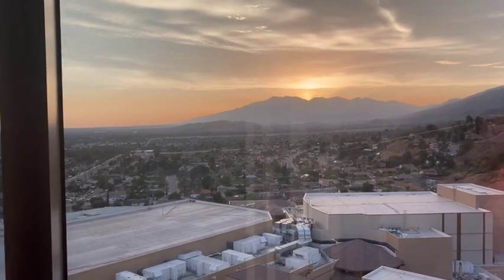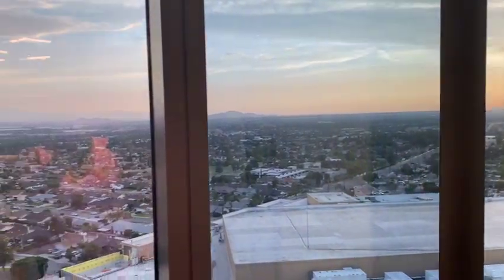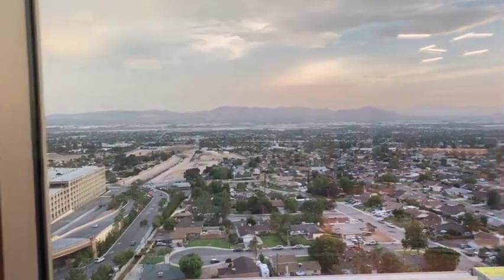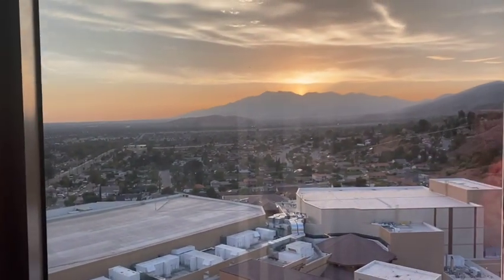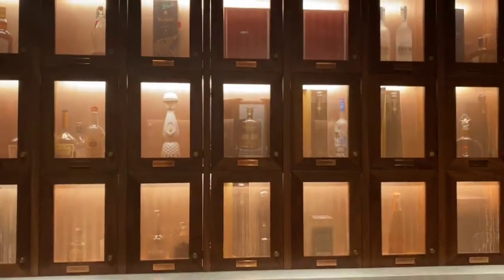They also offer food like finger foods. There's bars. There's an outdoor patio. And here is just the entrance of the YLounge looking at the sunset. They had liquor in cases. They're locked in cases. Very, very nice. Very, very expensive.